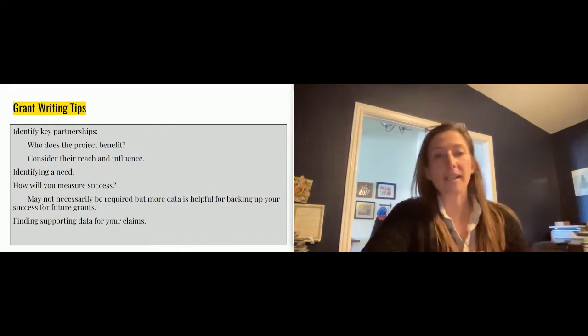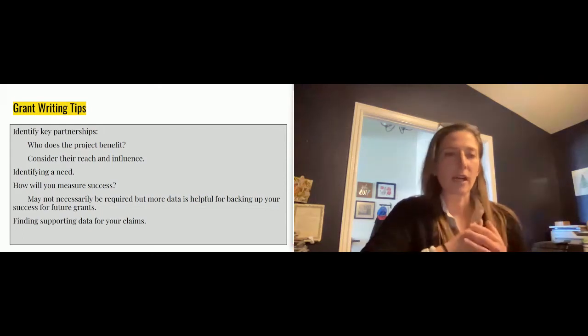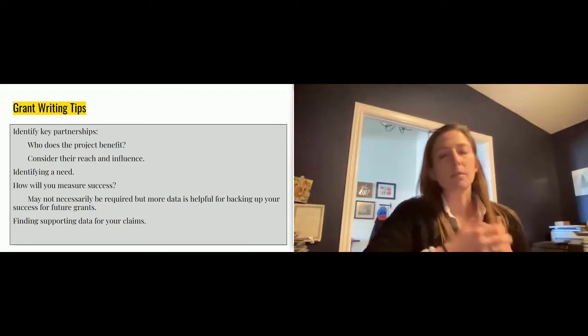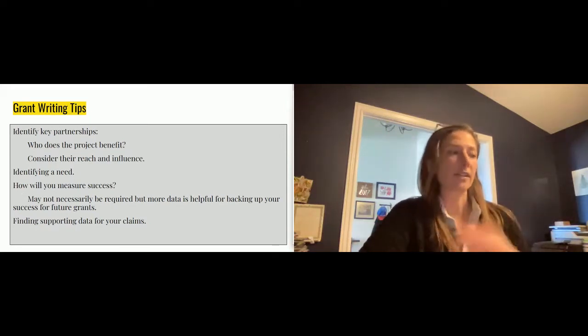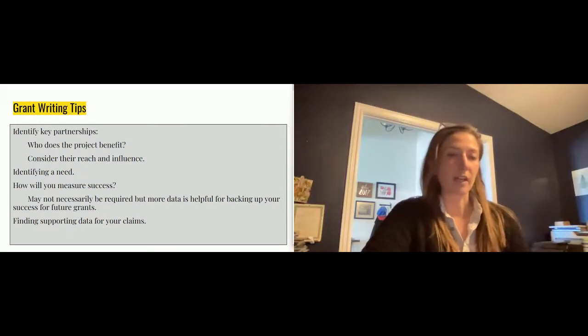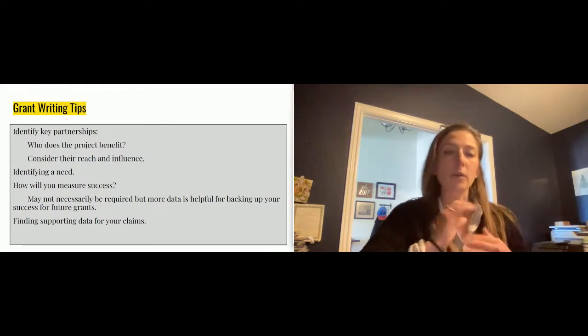So some of my tips and things to think about when you're writing a grant, it's really important to identify your key partnerships. Think about the people you've worked with and who can help contribute to your project, who have a similar mission as you, and you're also serving some of their goals. So think about really trying to write into your narrative about who the project benefits.